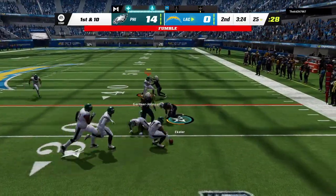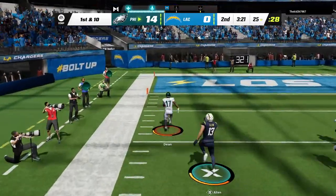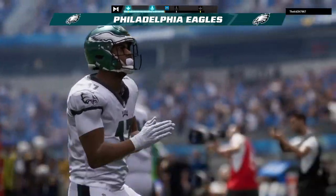And it's out. He put it on the carpet. And it's picked up by the Eagles. And now the rookie's free. And he's into the end zone. It's a fumble return and an Eagle touchdown.